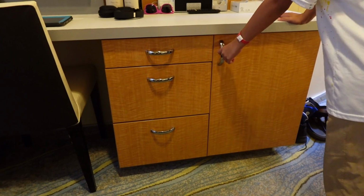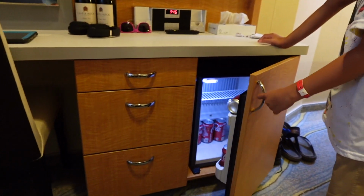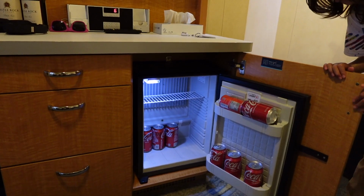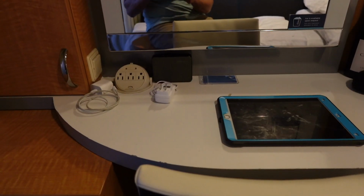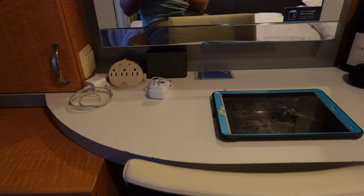And below the hairdryer drawer, you do have two storage drawers for your clothing or whatever you need. And Alex is opening up the beverage cooler. That's not a refrigerator, that is an evaporative beverage cooler right there to keep your sodas or whatever beverages you want cold.